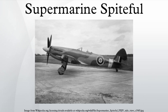Spiteful tail. The enlarged fin and rudder of the Spiteful was also used on the Spitfire Mark 22 and 24s and Spitfire Mark 46 and 47 and was usually referred to as the Spiteful type tail. Operators: United Kingdom, Royal Air Force.